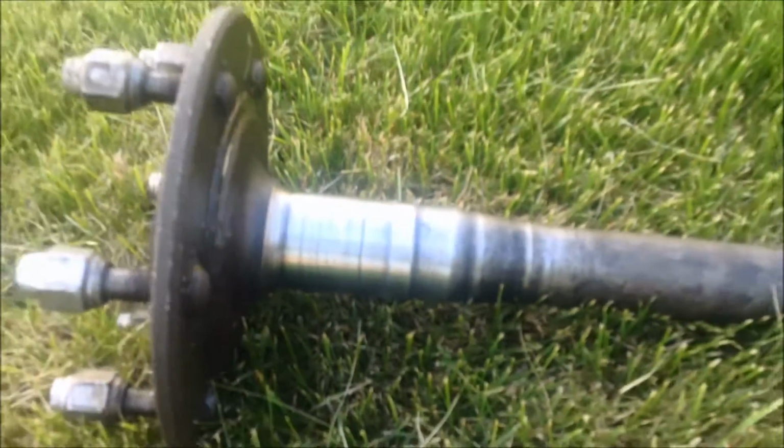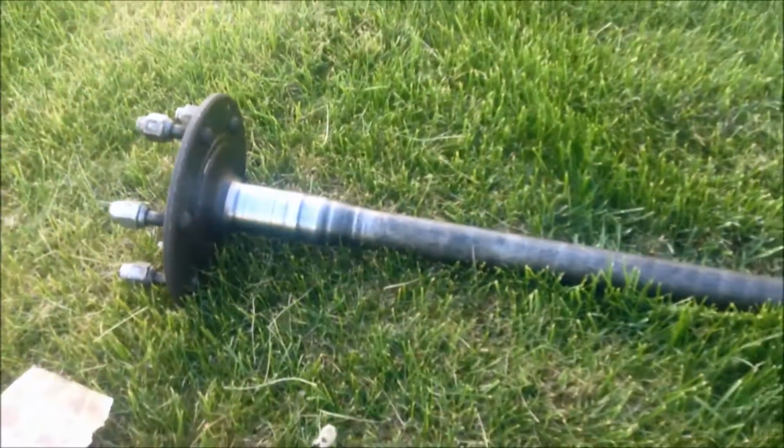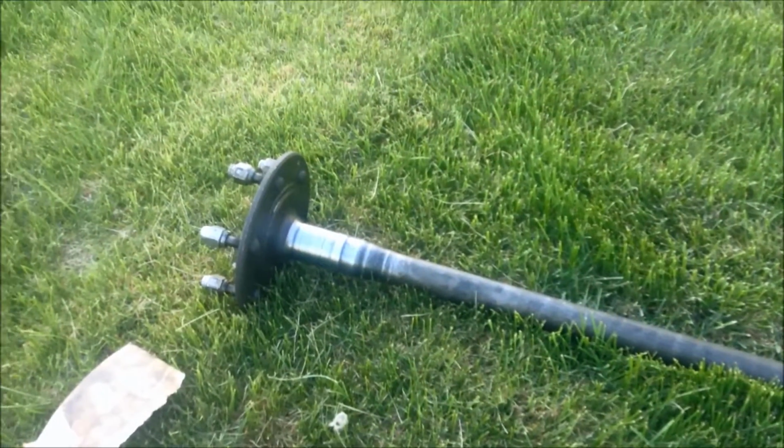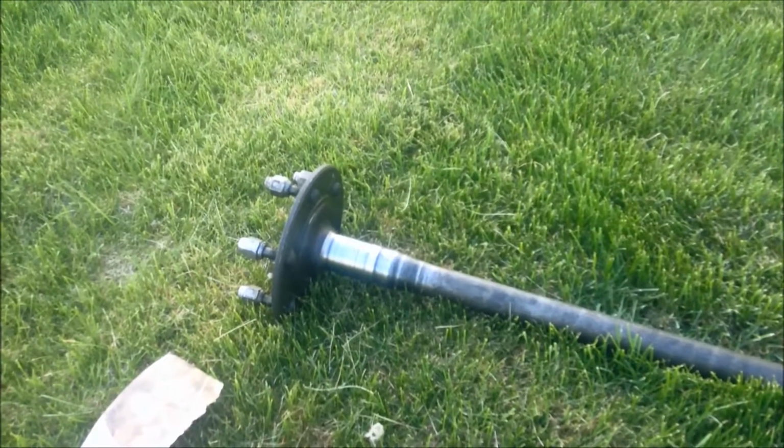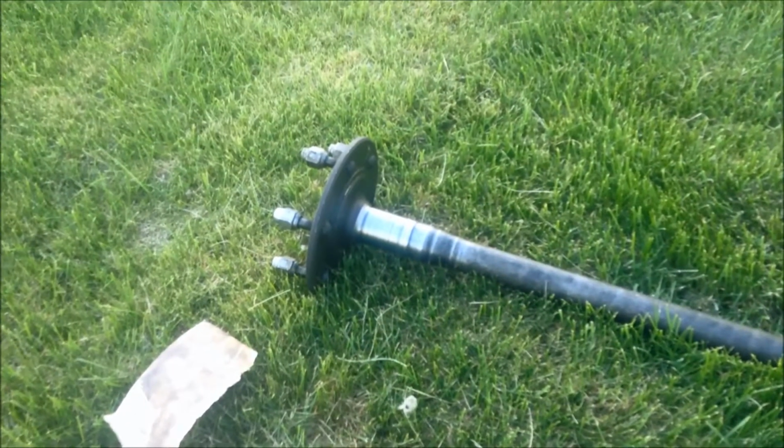Alrighty, so I removed my axles a while ago. I found that this one was severely chewed up, extremely. Let's see if the camera can focus. I guess not. But anyway, it was extremely chewed up, and there's a little bit of play with the new bearing, but not so much that I'm concerned about it.